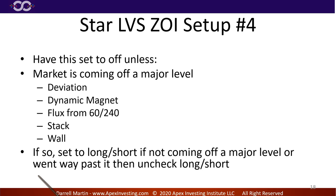Now, if it goes too far, way past the level, then you would disable it, right? Am I right? Like, if it went way up and it never gave you number four, there's no level there, you disable it. Exactly, like today, you're on that flux level over and over and over again. You could leave the number four on while you're on that flux level. Okay?